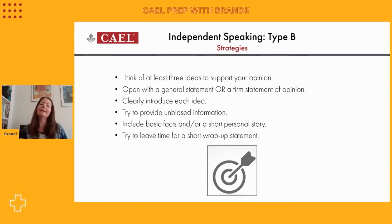Other questions might ask for more of an opinion. And if that's the case, then you would state your opinion first. But based on today's practice question, the general statement was the most effective way to go here. And then, of course, we want to clearly introduce each idea. So she used a transition to say something about how the strategies of group work are, and she got into the list. And then remember, towards the bottom, she also said, the strategies that best lead me to success are. So we always knew what part of the test question that she was going to be talking about there as well.